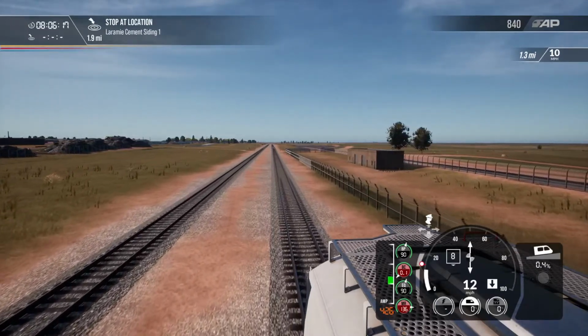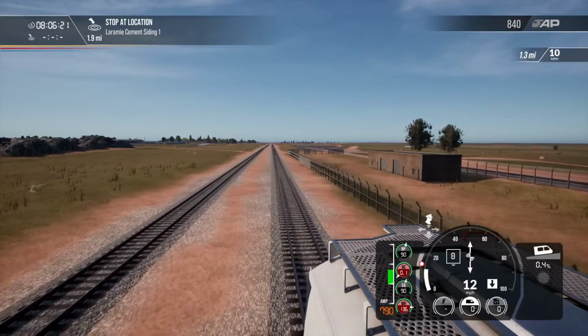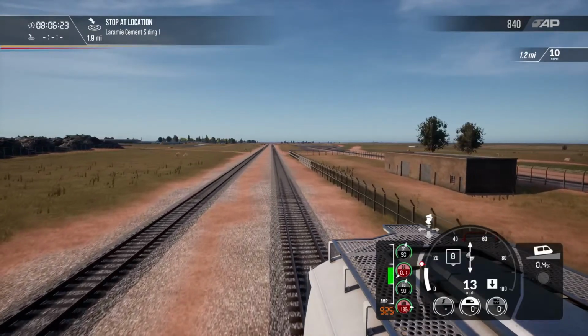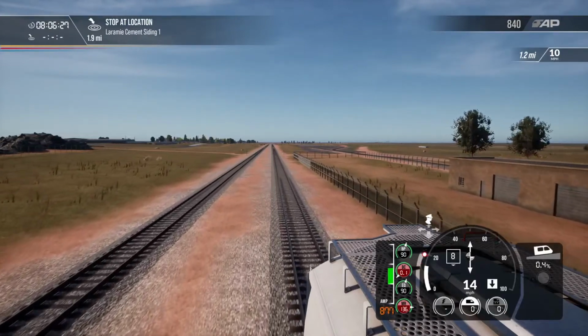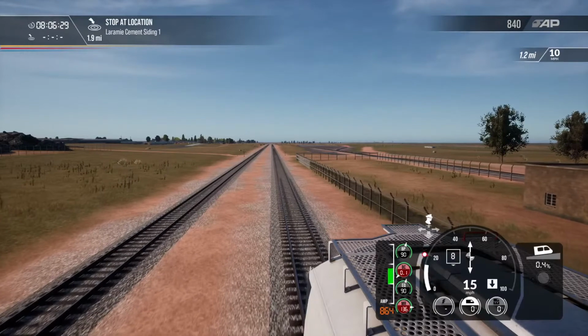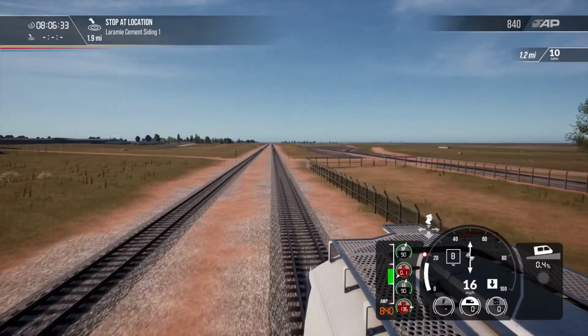Under 2 miles to go until the Laramie cement plant, then I think I'll call it a day. Stream wise, nearly 2 hours, hour and 45 I think we've been going for, so yeah, not too bad. It's flown by, this stream, absolutely flown by.